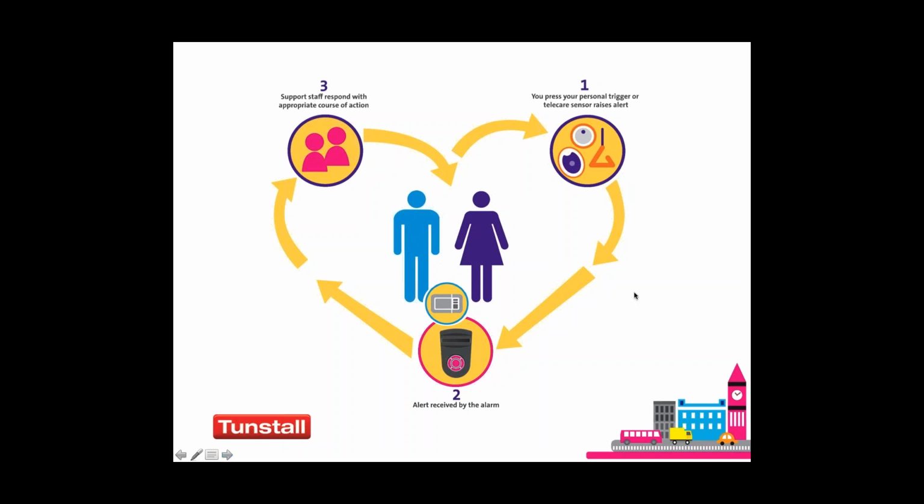The other solution is a lifeline solution, which is linked to a monitoring centre. Now, the lifeline is either connected to a telephone line or to a mobile signal, and that will trigger a call through to the monitoring centre where they can talk to the individual, make sure that they're okay, and if they do need some additional support, can either contact a family member or staff that may live or be on call close by, and again, they can respond to the individual.